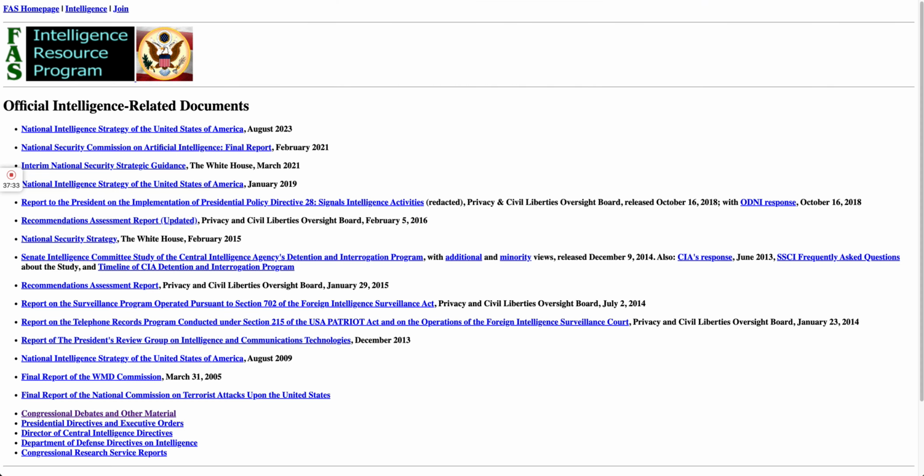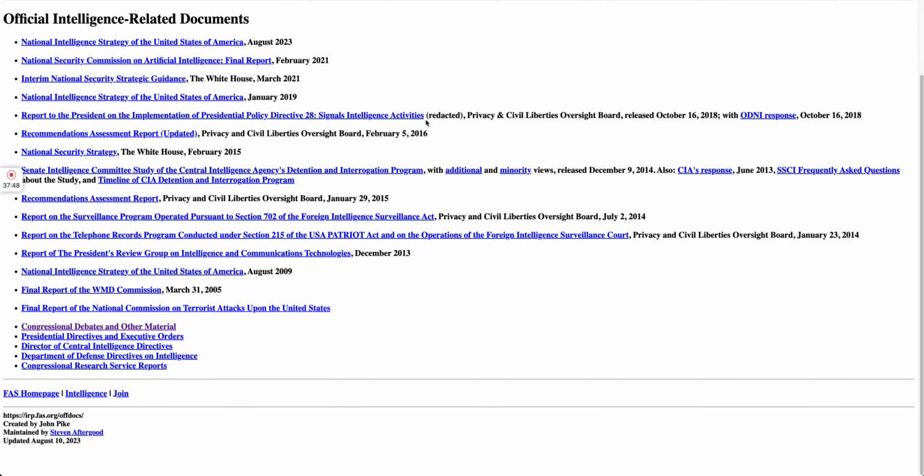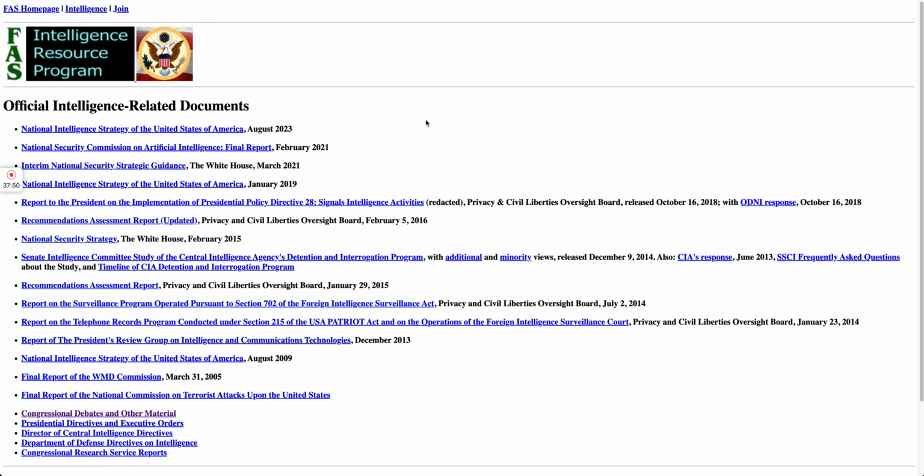Okay, if you want to just rewind. But anyway, this is actually the site that it's at, this FAS Intelligence Resource Program. And look at how old this is. I mean, this is like HTML1. But look at this, the latest paper was August 2023. That was the last time something was put up here.